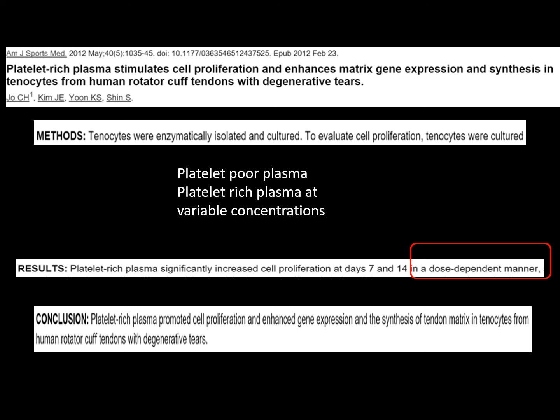PRP had significant increase in cell proliferation at days 7 and 14 in a dose-dependent manner, meaning the higher the concentration of the platelet-rich plasma, the more cell proliferation we had of our tendon cells. Their conclusion was that PRP promotes cell proliferation and enhanced gene production, as well as the synthesis of tendon matrix and tenocytes from human rotator cuff tendons with degenerative tears.